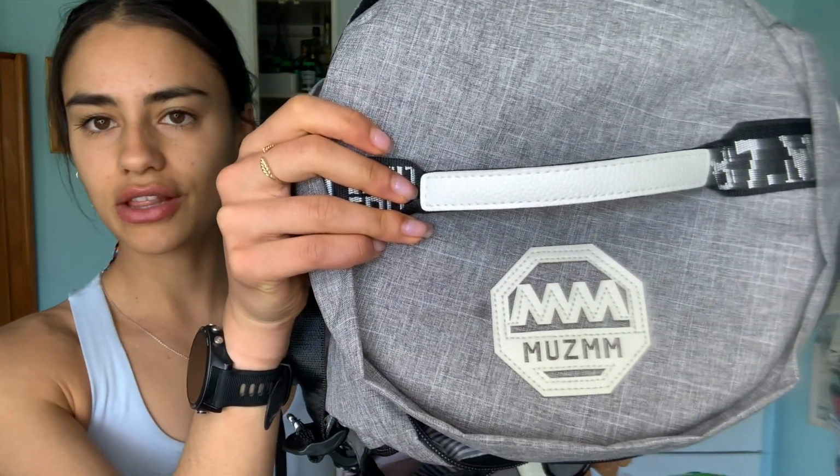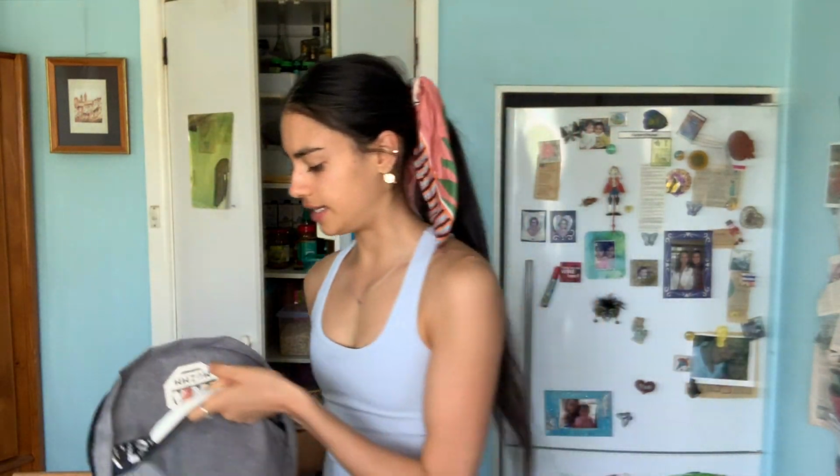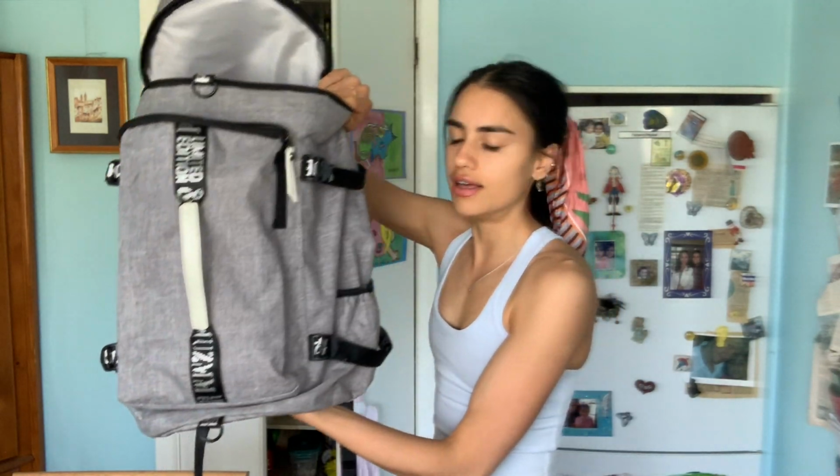I also think it looks pretty cool. They had different colors and prints and I looked at them, but then I was like, I think the OG grey is calling me. You can also use it as a duffel bag and hold it this way, but I use it as a backpack. So let's get started. I'll just quickly show you inside. It has a little zip pocket here, and it's kind of hard to show, but it has a computer case sleeve, and it genuinely is massive.